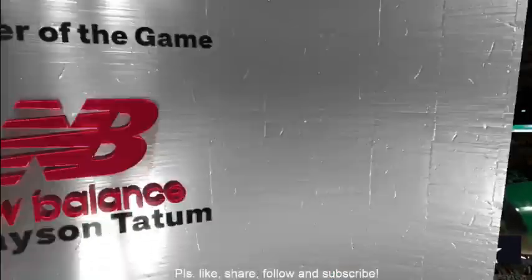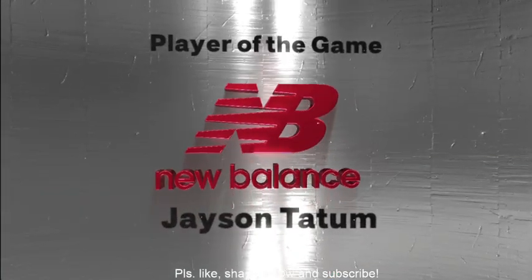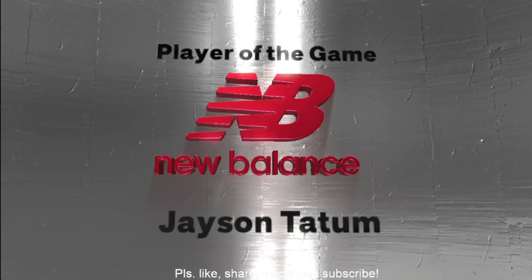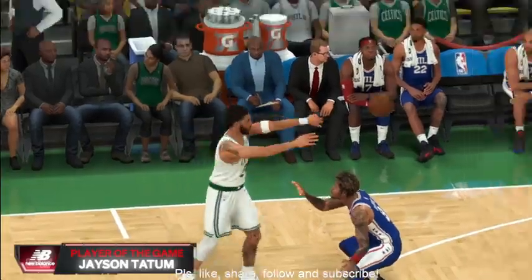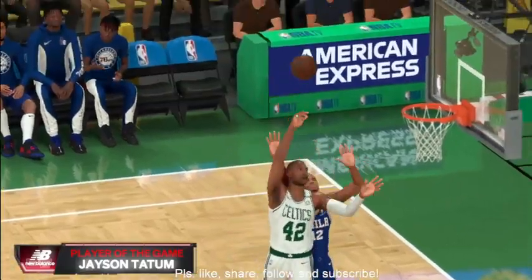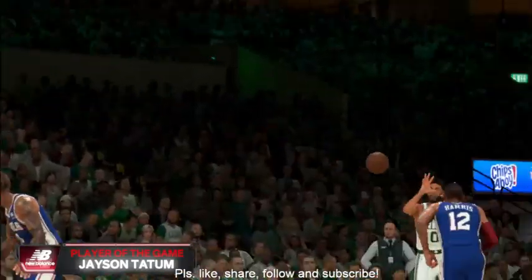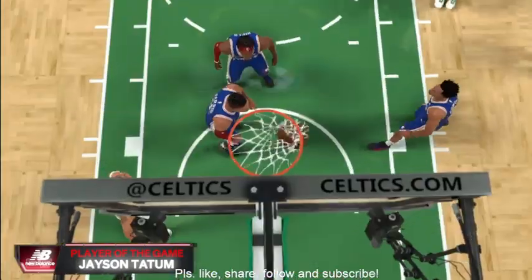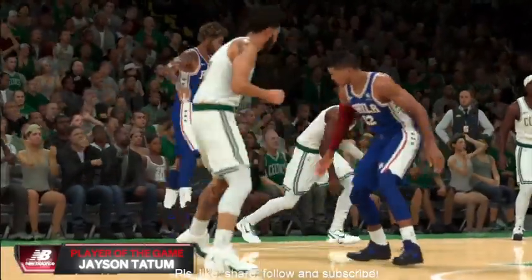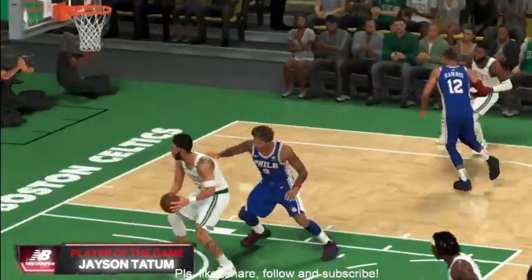And now we present our New Balance Player of the Game, Jayson Tatum. And I would point to his shooting percentage as the key reason he's our pick. And that sounds simple, but he hasn't tried to do too much. He hasn't tried to force his shots, just kind of waited and worked to get good looks. And in the end, he's found plenty of them.